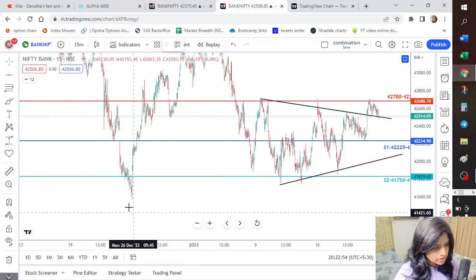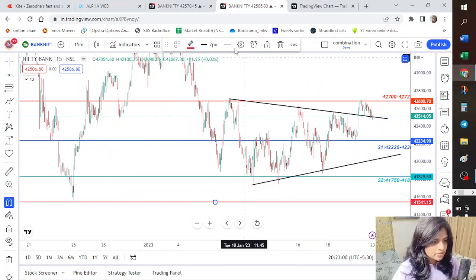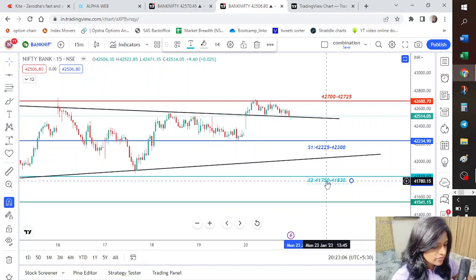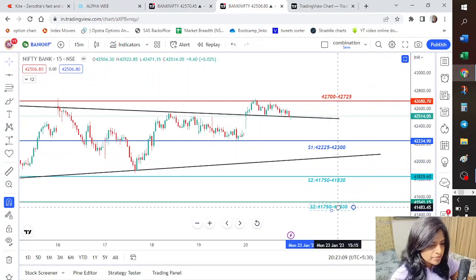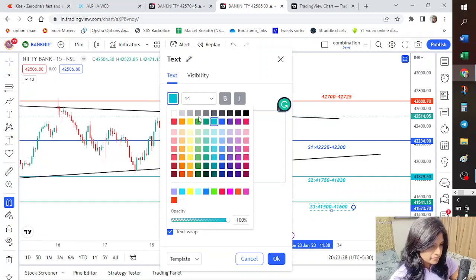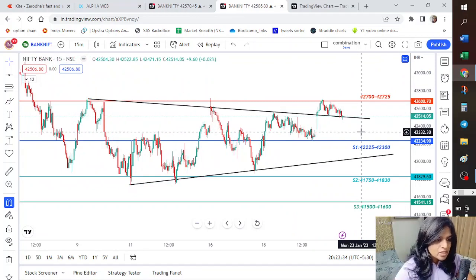This is one of the strongest levels in Bank Nifty. Just marking it in green, in case we see some sharp down move, we should be ready with our levels. Although, as I said, my bias is still on the upside. It's not even 550, it's actually 500. So that's about it. Let's see what's in store for Bank Nifty tomorrow.